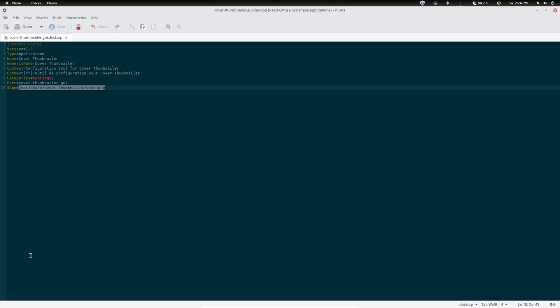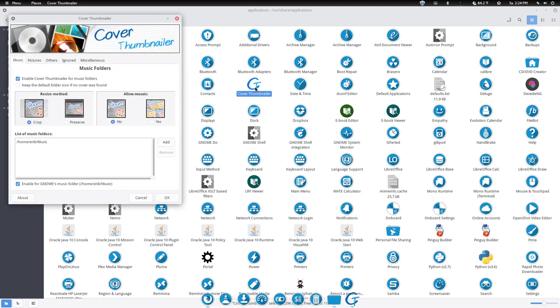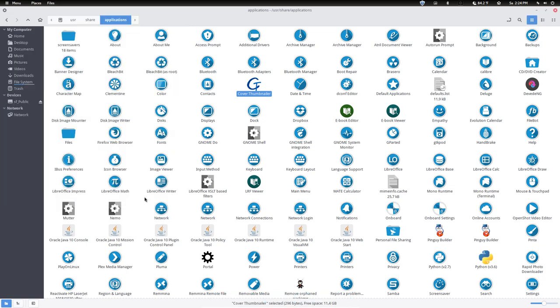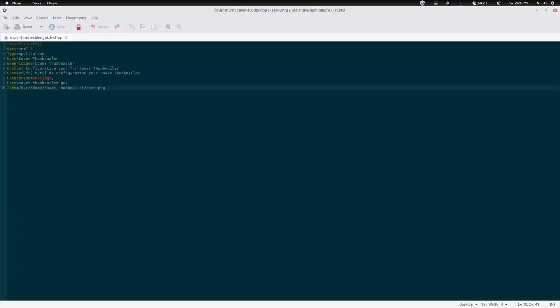The thing is cover thumbnailer. What does this do? Let's double click. Is it for CDs or something? Music folders? Enable cover thumbnailer for music folders. Ah yeah, okay. So if you have a music folder, you want to put a cover on it, then you'll have this image on this folder. Okay. So that's basically something we probably need to create. So let me pause the video again and write it on the GitHub.